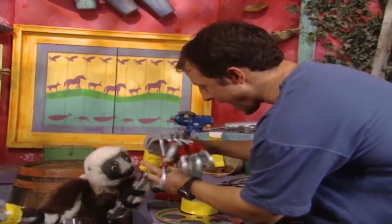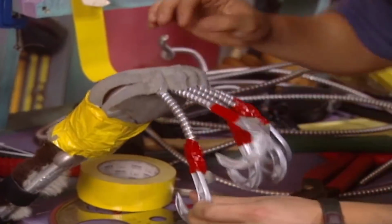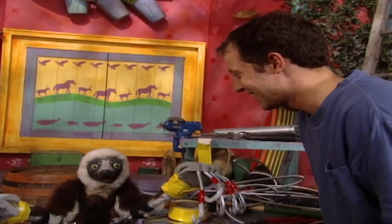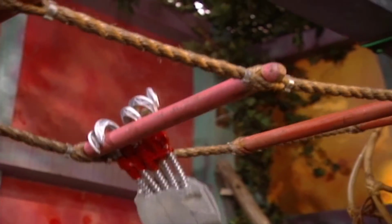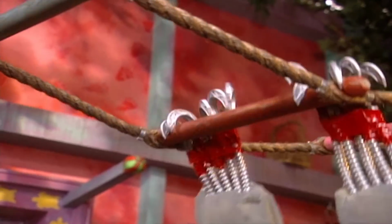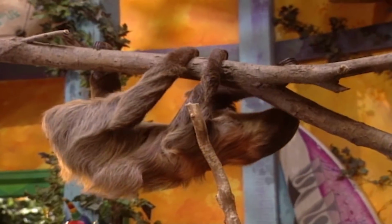Okay, so we've added the hanging hooking claws to the climbing claws to make the new super claws. Bigger, better super claws? Here I come. Am I doing it right? He's got the arm over arm. Yeah, I think I'm getting the hang of it. Hey, you're a natural hanging climber. Yep. You're climbing just like the sloths.